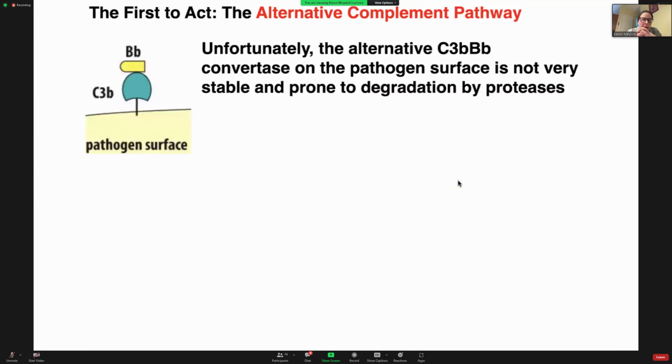Now, a couple of slight problems with our alternative complement pathway. First problem, this C3bBb convertase that's stuck on the pathogen surface, covalently bound. Unfortunately, though, it's not very stable on the pathogen surface. It's easily prone to degradation by other proteases in the system. Not those that relate to complement, but just other proteases we have. Well, that's not good. We don't want this degraded if it's on the pathogen surface. This is what's supposed to mark the pathogen for death. We want it to stay there.